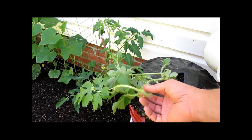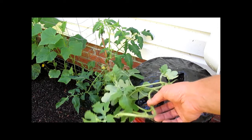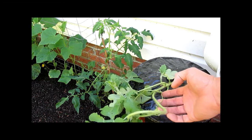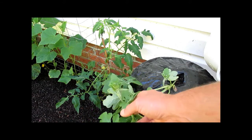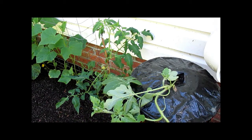Okay, this was the last global bucket that I did with the self-watering system in it, and the bell pepper that was in here died off. Since then I put a watermelon in it, and it seems to be doing rather well. It's just taking right off. So keep an eye on it and see what it does.